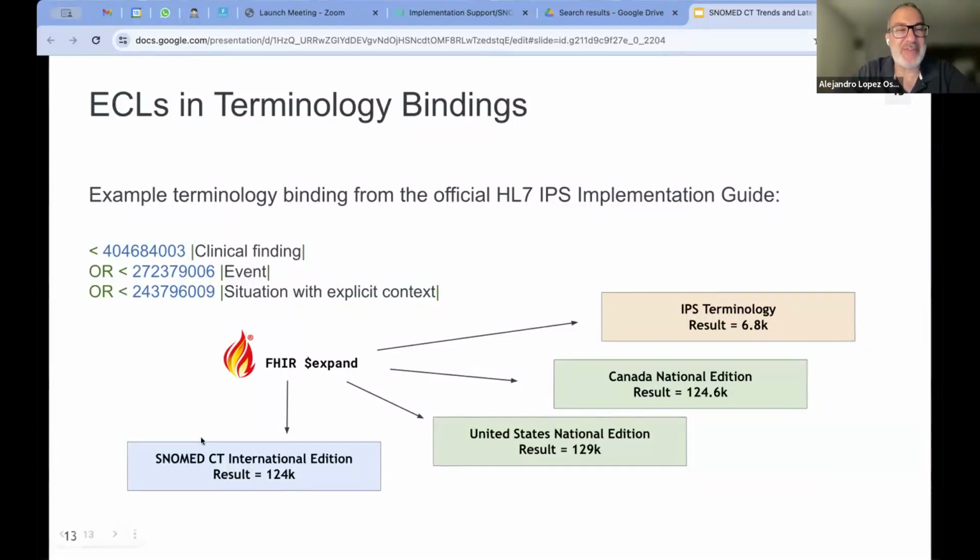For example, if you have the international edition, you expand this rule and you get 124,000 concepts. But if you have the US edition, you have a bit more. And if you have the Canada edition, you have a bit less, but more than international, which are different. And if you don't have a license and you live in a country that doesn't have access to SNOMED yet, you use the IPS terminology and you get 6,000 concepts. Of course, it's less detailed than usual, but these concepts are selected based on frequency.